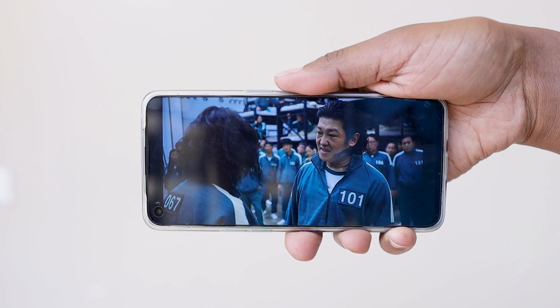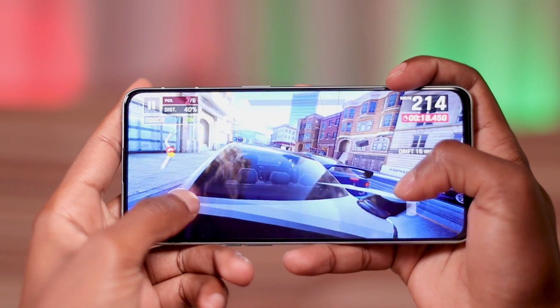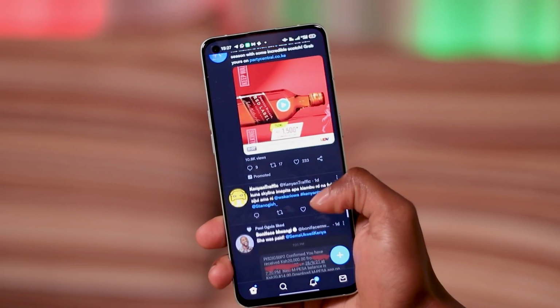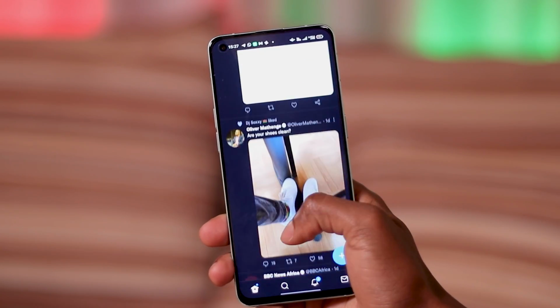The OPPO Reno6 5G gets the job done so well, you'll hardly ever stop to think about it. From regular work stuff, streaming music, movie binging, to heavy gaming. Overall performance is unwavering. The user interface is also pretty snappy, and that high refresh rate is of course welcome. You can also expect timely and long-term software support.